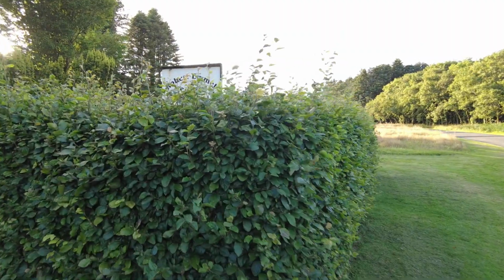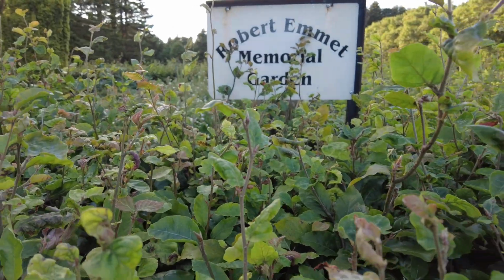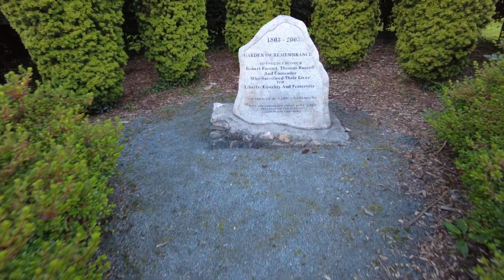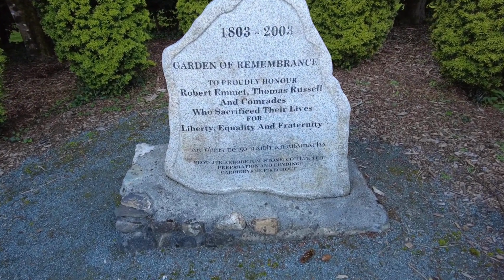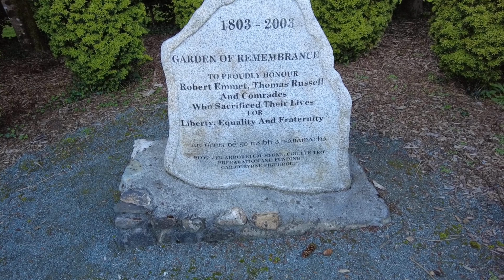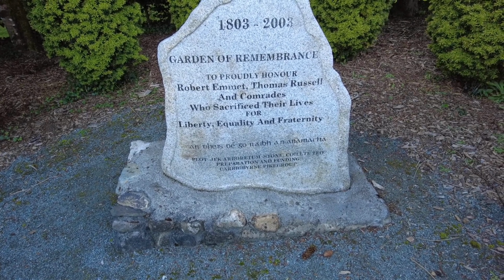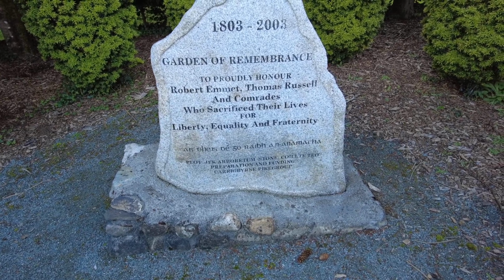It's not usual to find gardens as such on hikes up hills, but this is the Robert Emmett Memorial Garden. So let's have a look inside it whilst we're here. And it's very small. There's a plaque just at the bottom there. 1803 to 2003, Garden of Remembrance to proudly honour Robert Emmett, Thomas Russell and comrades who sacrificed their lives for liberty, equality and fraternity. And here's something else to look out for.